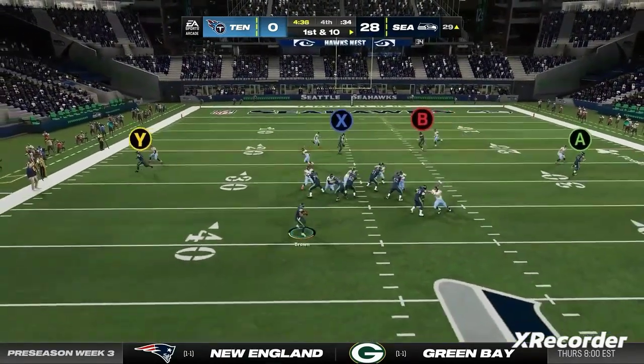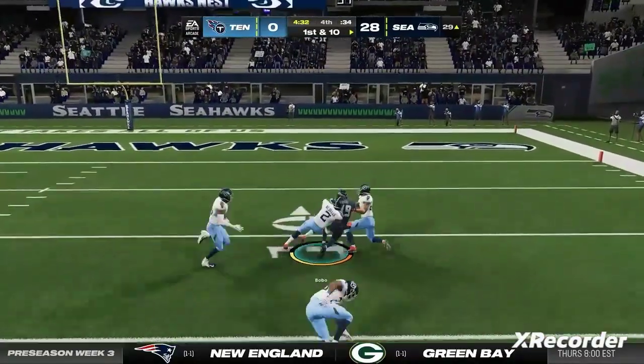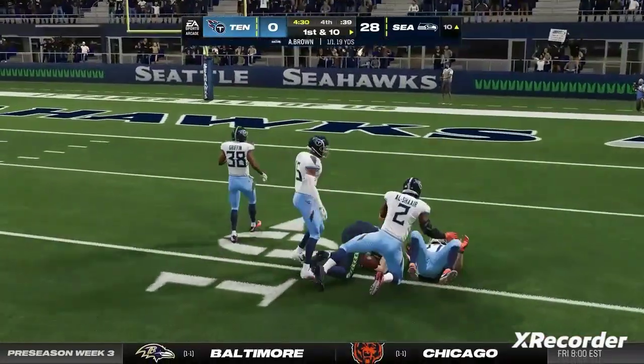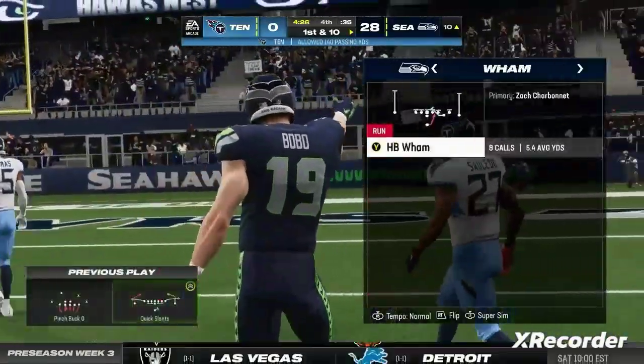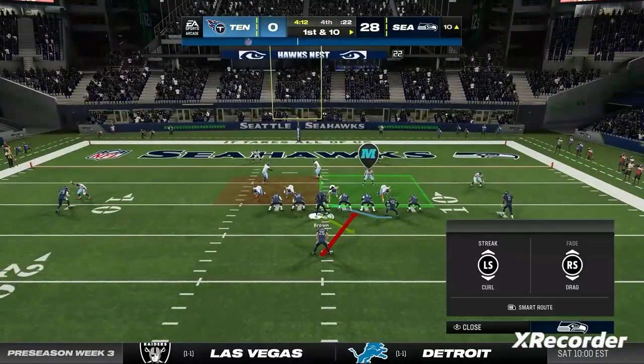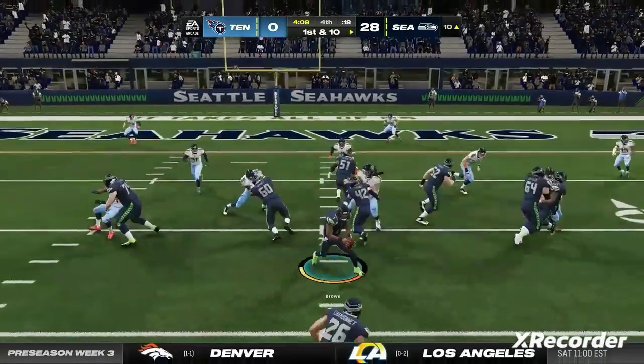And now a first chance for the backup here to throw. That'll be caught by Mello. And he takes it down to the 10-yard line. 19 yards that time for number 19. So not quite a first and goal. It's first and 10 from the 10.